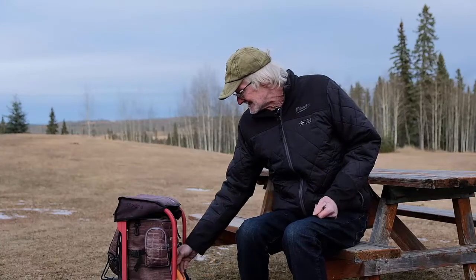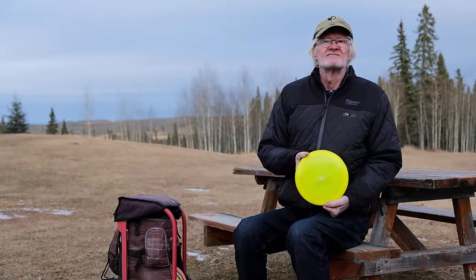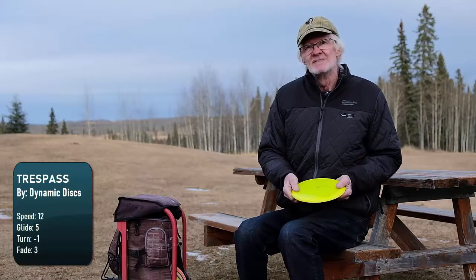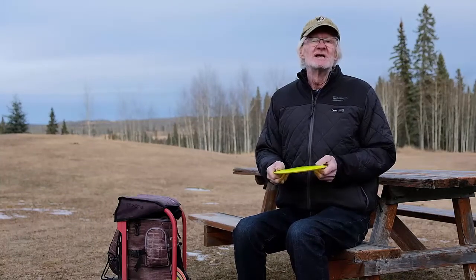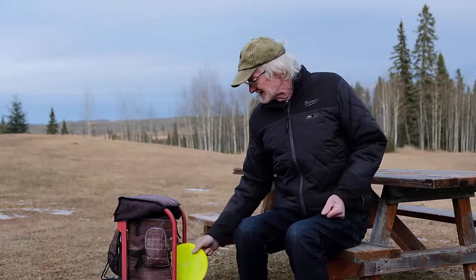Once I get into a bit of a wind, then I bring out this old Trespass. And for me, I can throw this into a headwind really well, and it will hold its edge. Again, some people throw a Trespass that's too understable. They're throwing with a harder arm than, you know, most of the rest of us that can't throw that hard anyway.